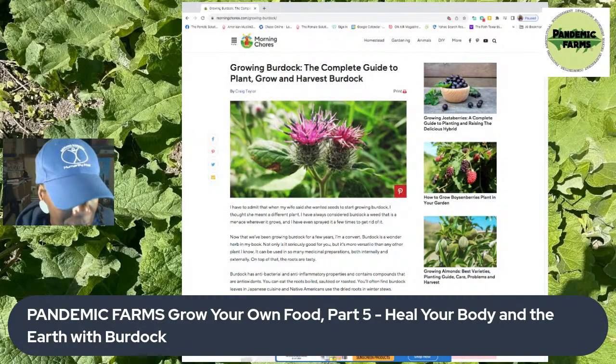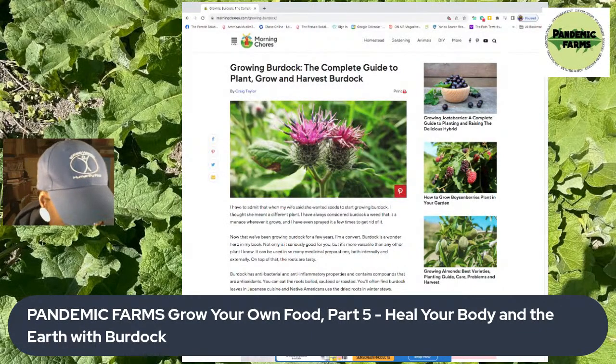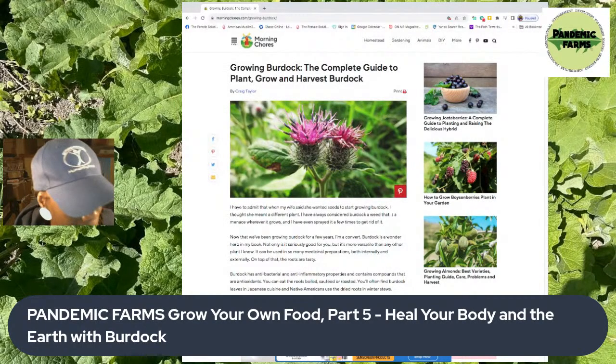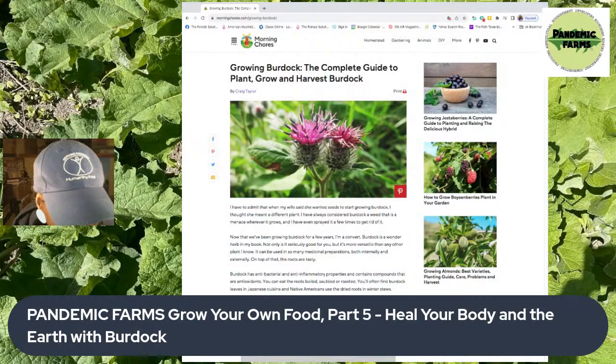And he says, I have to admit that when my wife said she wanted seeds to start growing burdock, I thought she meant a different plant. I've always considered burdock a weed that is a menace wherever it grows, and I've even sprayed it a few times to get rid of it. Now that we've been growing burdock for a few years, I'm a convert. Burdock is a wonder herb in my book. Not only is it seriously good for you, but it's more versatile than any other plant I know.